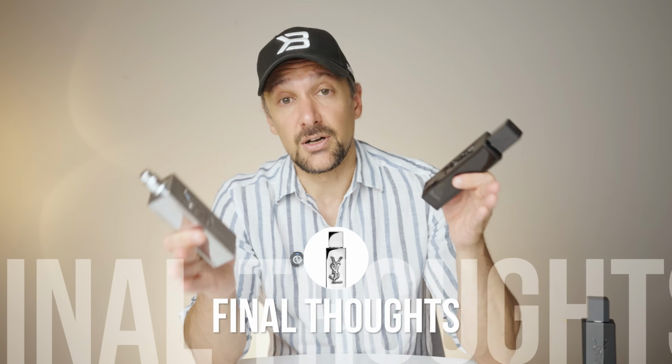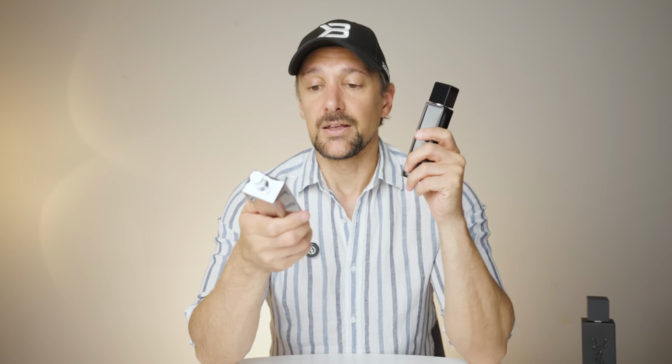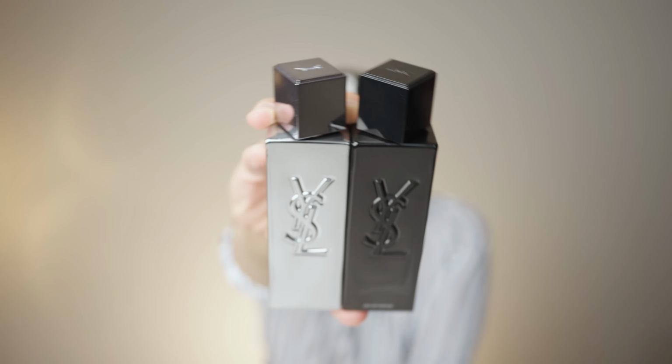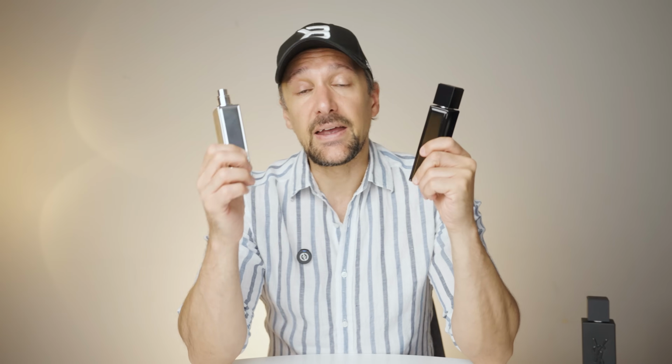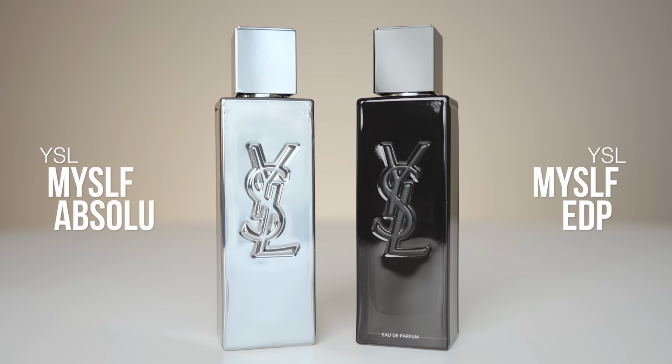So what are my final thoughts on Mysf Absolu based on my first impressions of it? This is basically, in a nutshell, a more intensely fresh version of the Eau de Parfum with a more nuanced dose of freshness. It also has a more nuanced dose of florals to it. Much like the Eau de Parfum, it has a prominent floral side, but the floral side of Absolu is definitely more nuanced and exciting. These two are definitely, without a single doubt, quite similar, but they are also not exactly the same.